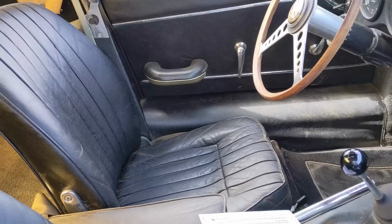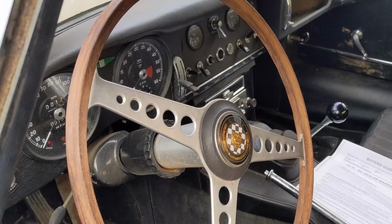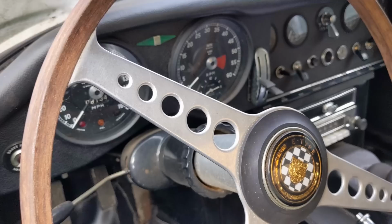I'd leave that original soft top in there. See the unique pattern it has on the inside? You can't get them like that anymore. They just don't look right when they're fully redone. And again, another look. 8,134 miles. Isn't that remarkable?